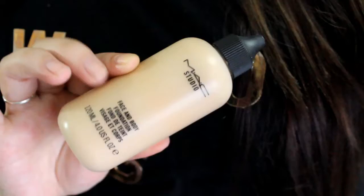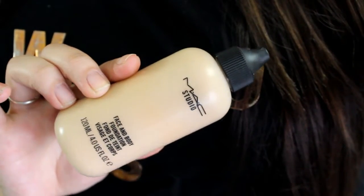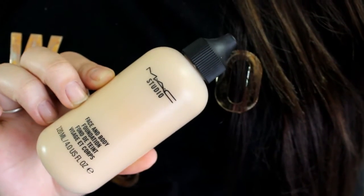Okay guys, I'm gonna go ahead and talk about foundation first. I have two favorite foundations of the month of July. The first one is the MAC Face and Body, and this is in C2. I like to use this on my natural makeup days when I don't really want to cake on too much product, when I just want to look kind of freshly made but not really so put together, if that makes any sense.